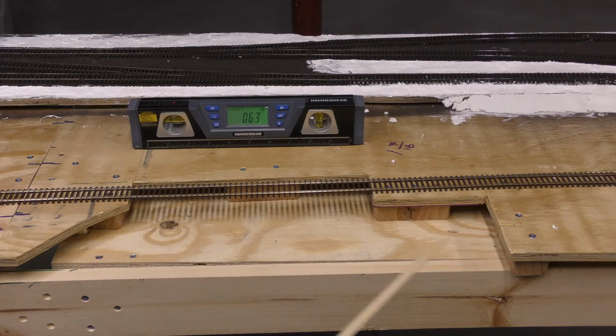The other consideration was just making sure that everything fits. Also, you'll note that there's a little bit of a slope here because this track is going to come up a hill and reconnect at a higher elevation. So the gradient here is about 0.63%.